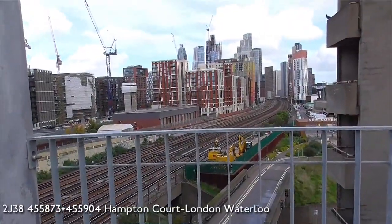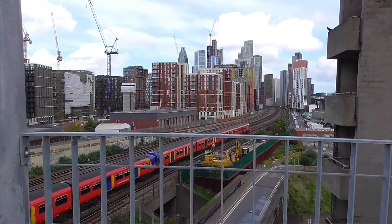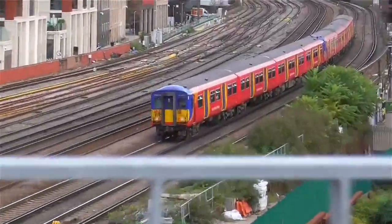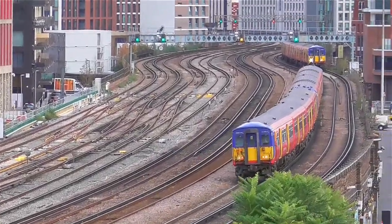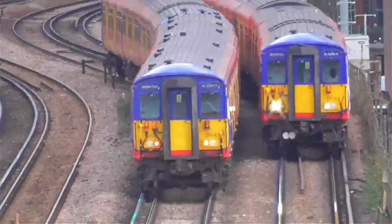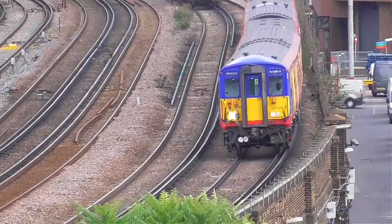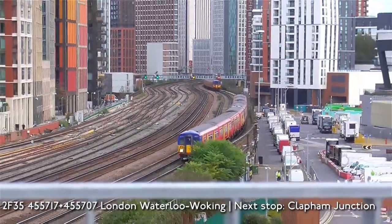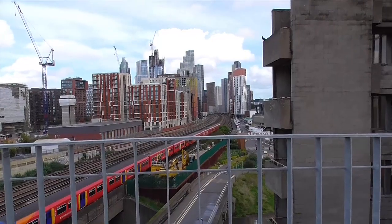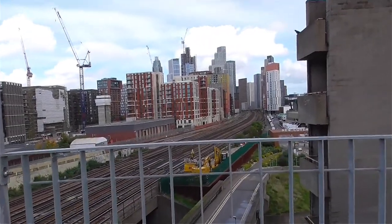That's positive for now, 455 going from Hampton Court to London Waterloo, with just 455904 at the rear. Calling next at Vauxhall. Also we have another South Western Railway Class 455, which is going towards Woking. It might even be going all the way to Woking. It is going to Woking from the destination board on the front of the train. It's 455717 again, it'll be 707 at the rear. Calling next at Clapham Junction.